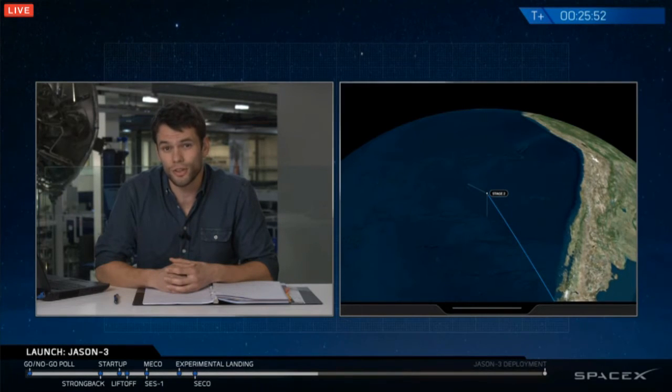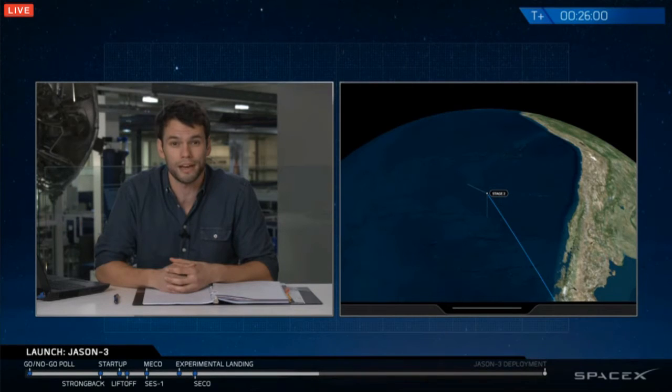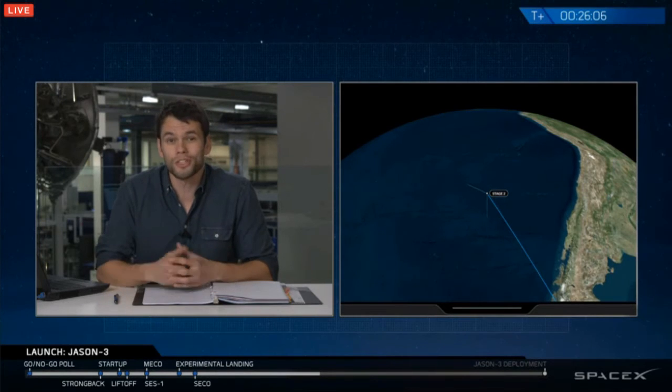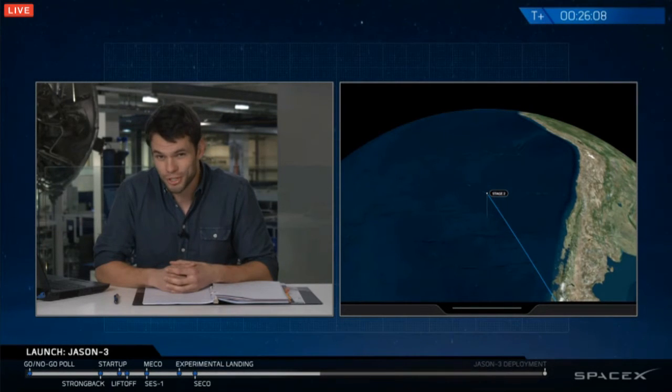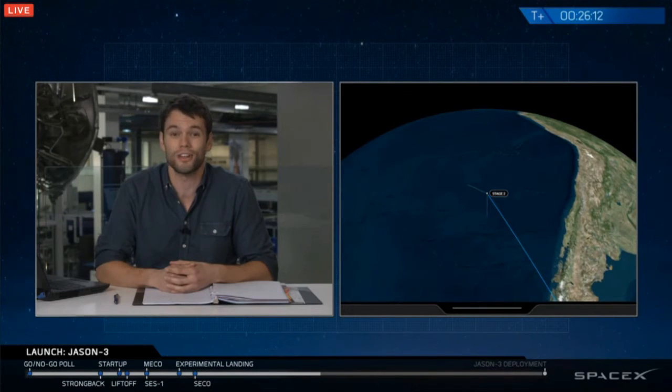Engineers are still downloading the data from the drone ship at this moment, and we will have some footage potentially to show you guys later in a few hours once we get back some aircraft footage as well as some other remote cameras, exactly how today's performance went. So unfortunately, we are not standing upright on a drone ship at the moment, but the good news here is that the primary mission is still on track.